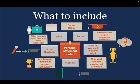So a lot of people will talk about their current A-levels and how they relate to their chosen course, but don't feel like you have to mention every A-level. We do know what A-levels you are doing because they are on your UCAS application. Don't feel like you have to speak about every A-level, especially if you have more relevant things to talk about.